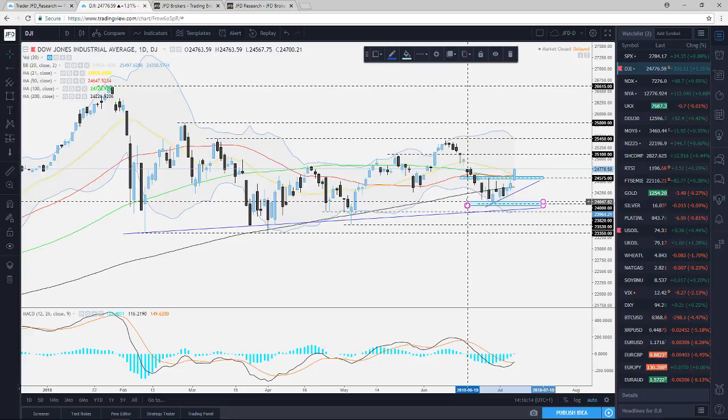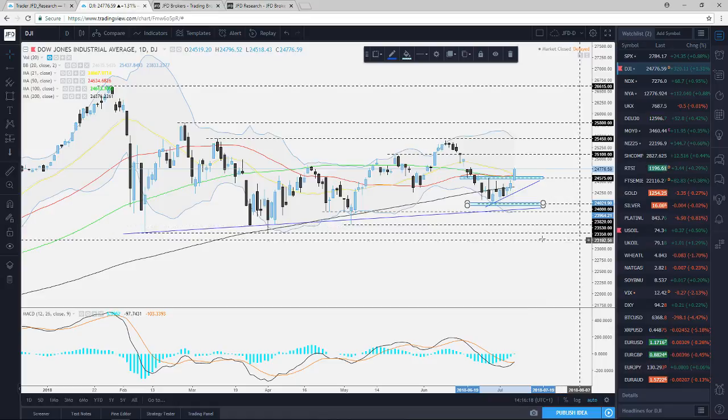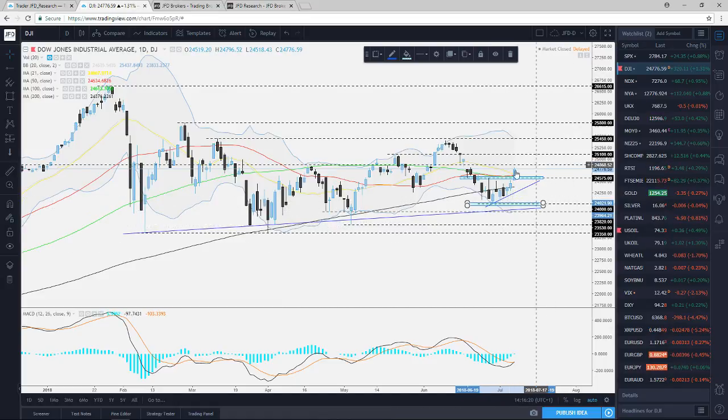So I was talking about this little range here that we had between the psychological 24,000 and this level right here at around 24,575 approximately, or you can round it up to 600. But nevertheless, it was a quite interesting range where we saw that yesterday Dow managed to make a huge pop through the upper side, and pushed higher and closed the day above.